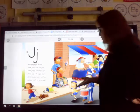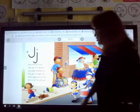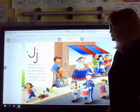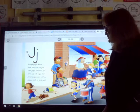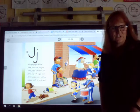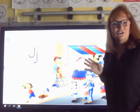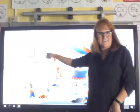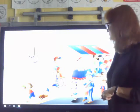Jaden jokes with everyone. Janie judges homemade jam. Jenna jogs with puppy Sam. Jordan juggles Jackson toys. July is the month for jumbo joys. Woo! That is a tongue twister. Lots of things that start with the j, j, j, j, j sound for J, right? Lots of words. Let's read it one more time, then we'll make some J's.